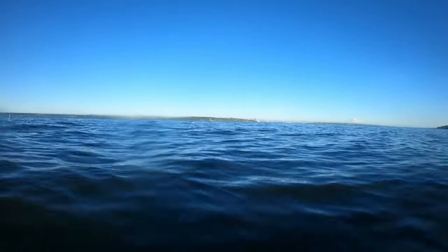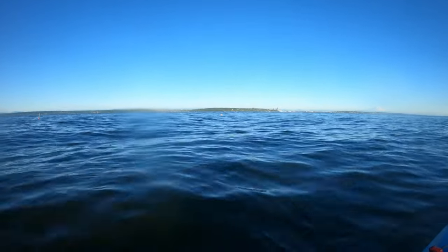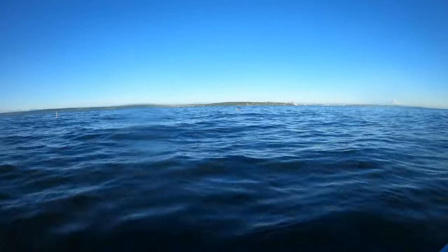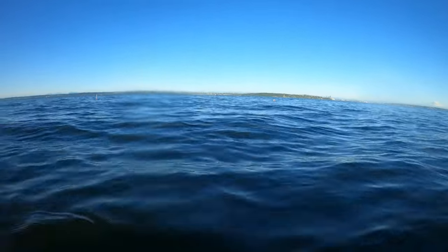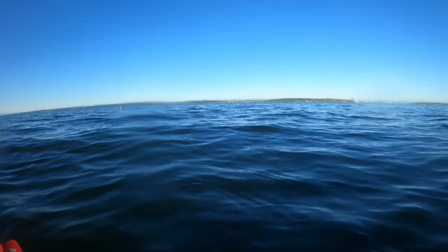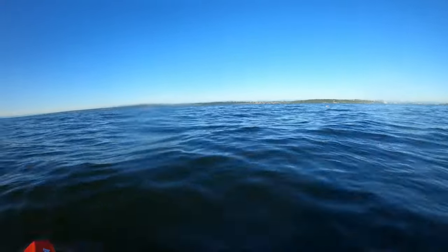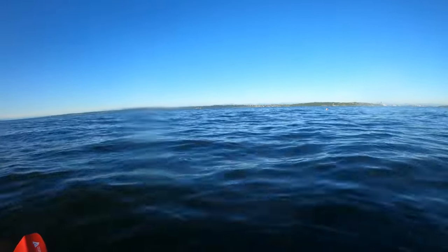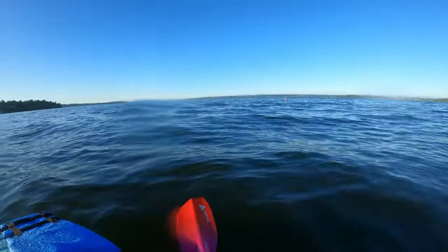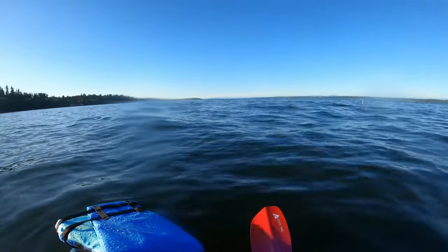There's Discovery Park. You can kind of see this white bubble on the top of the ridge of that hill. That's the radar tower at Discovery Park. And then you can see Ballard, the Ballard shipyard or whatever, or Ballard Marina, and then you can't really see, but Golden Gardens is over there, and then you can see the Cascades, and all the way up there you can see Mount Baker, maybe, hopefully I can see it.